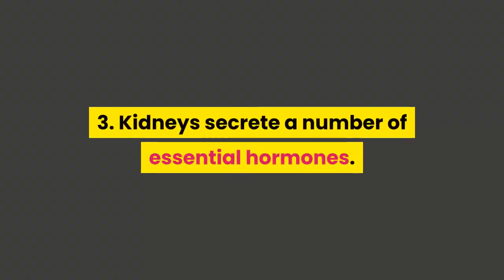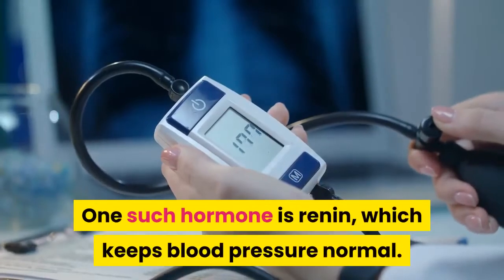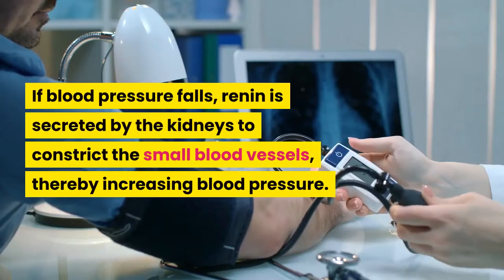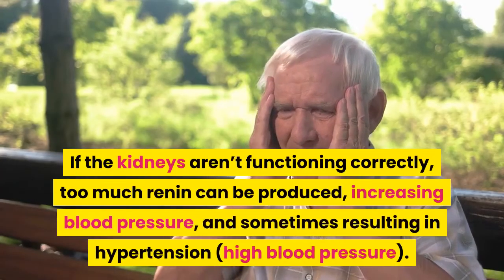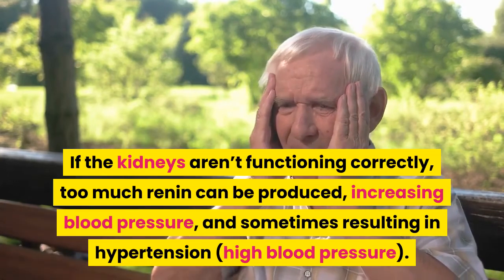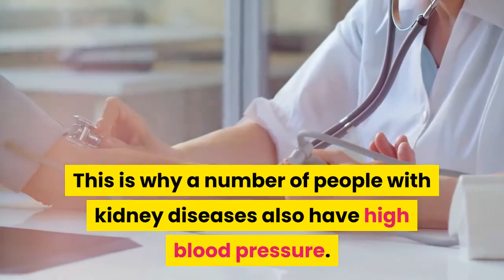3. Kidneys secrete a number of essential hormones. The kidneys secrete a number of hormones, which are important for normal functioning of the body. One such hormone is renin, which keeps blood pressure normal. If blood pressure falls, renin is secreted by the kidneys to constrict the small blood vessels, thereby increasing blood pressure. If the kidneys aren't functioning correctly, too much renin can be produced, increasing blood pressure, and sometimes resulting in hypertension, high blood pressure. This is why a number of people with kidney diseases also have high blood pressure.